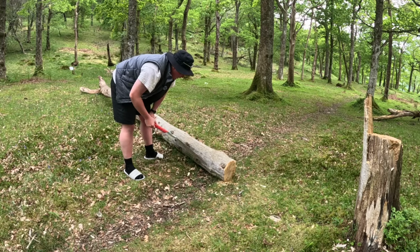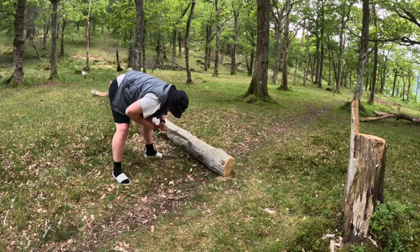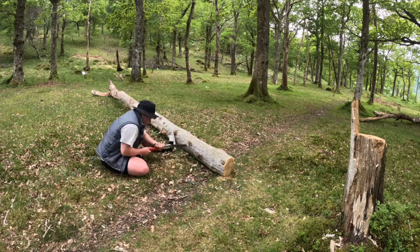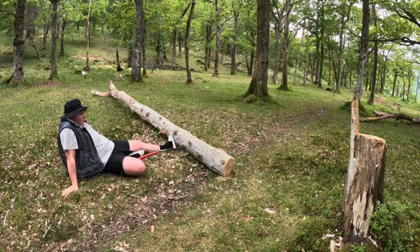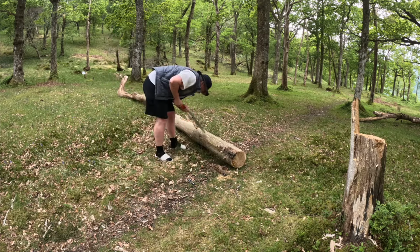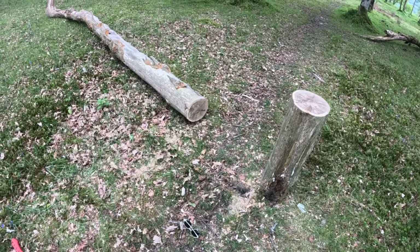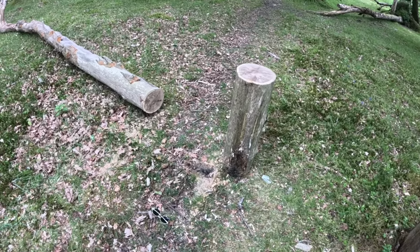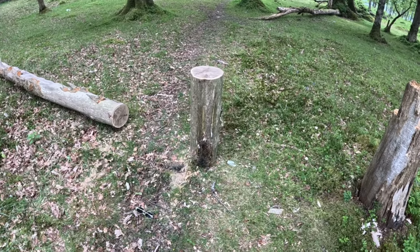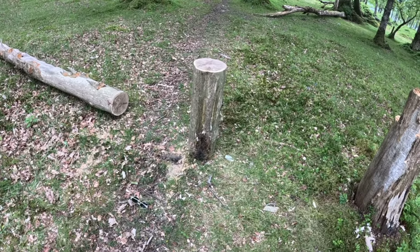Really hard, so I'm going to stop recording. Excuse me if I'm out of breath. That has been cut through, and I got my bedside table. What a fucking effort that was. Fucking hell. Whew. Yeah, so we'll take that back to camp now, and then we'll get it set in the right position, and then we'll get our Liverpool game on.